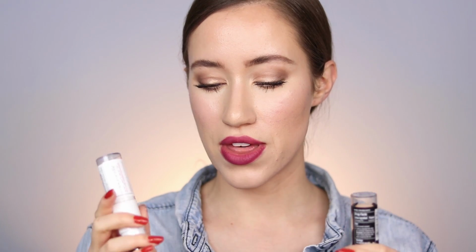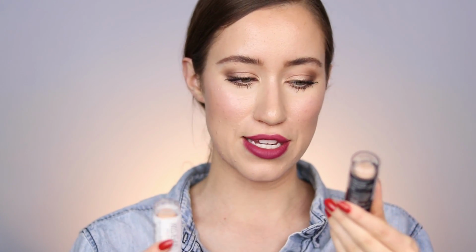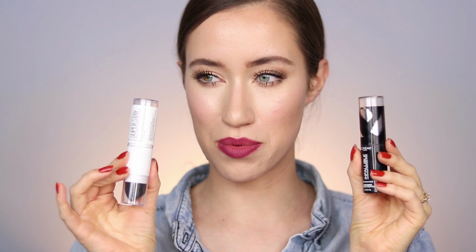So in my opinion, I don't know if you can really compare these exactly. I feel like this one's a little bit more of a lighter coverage, honestly, than this one is. If you like more of a dewy finish, I feel like you might like the L'Oreal Infallible one better. If you like something that's a little bit more full coverage, then I would say the Superstay one would be better for that. The thing is, I like the packaging better on the Infallible Longwear Shaping Stick. I like this way better than the Maybelline one. You get more product. So I feel like what it comes down to is just your personal preference.